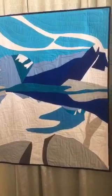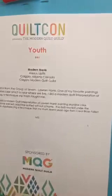This one reminds me of icebergs or glaciers. Let's see if she says something here. Oh, it's inspired by a painting of a lake. Oh, and how sweet. A technique my mom taught me. That's so sweet. And yeah, really some great, great skills here.